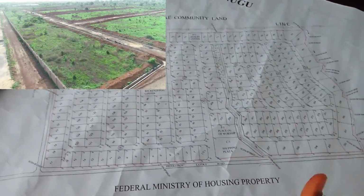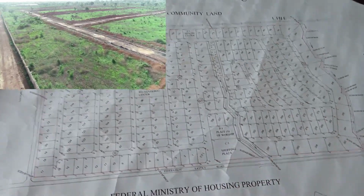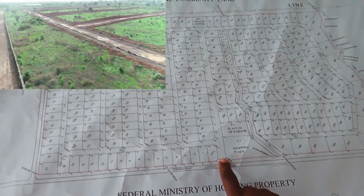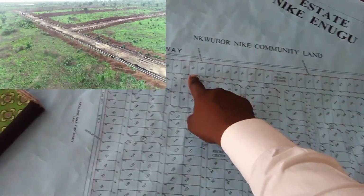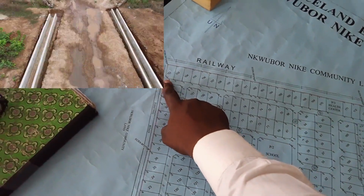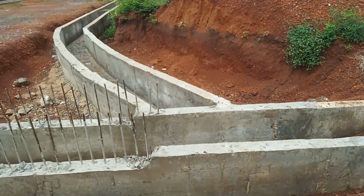So this is just to bring you up to speed to understand the layout of Graceland Estate. And outside these entrance gates, there is equally another road leading to the exit point. There is another gate towards this region. So there is an exit point here. It's an emergency exit point.